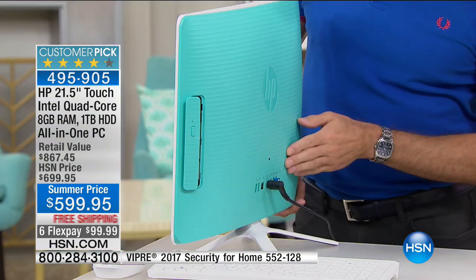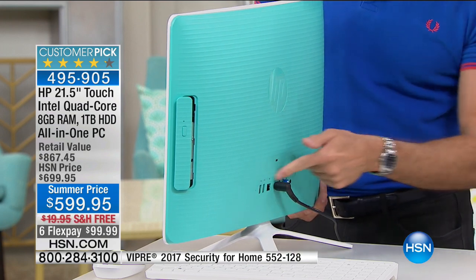And here's the other thing, really important. I want to mention this, and then I want to go through, we have some things to show you about the hard drive and about the processor and that kind of stuff. On the back, just so you know, here's all of your ports. So there's four USB ports.